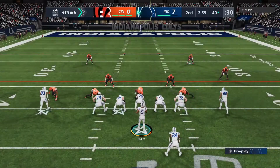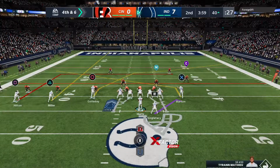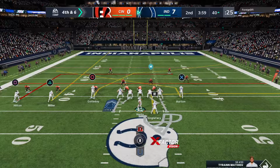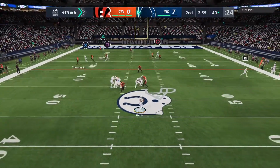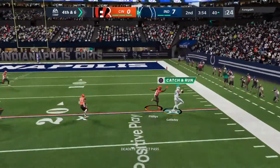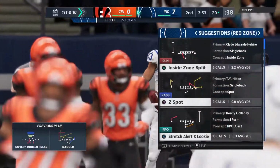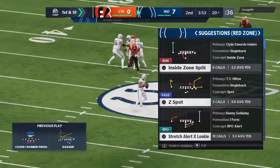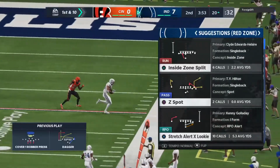It hurts not coming to the sideline. They're going to go for it. They'll try and throw for it with Hurts. And he'll find Galladay. That's complete. And down to the 20 he'll go before heading out of bounds. A big pickup there, 20 yards as they convert on 4th.